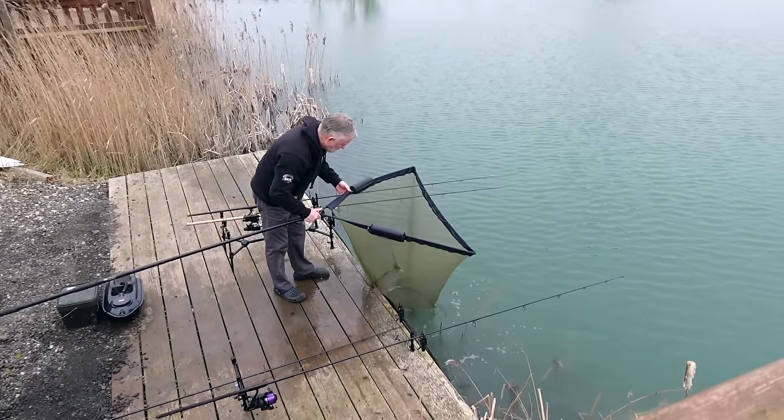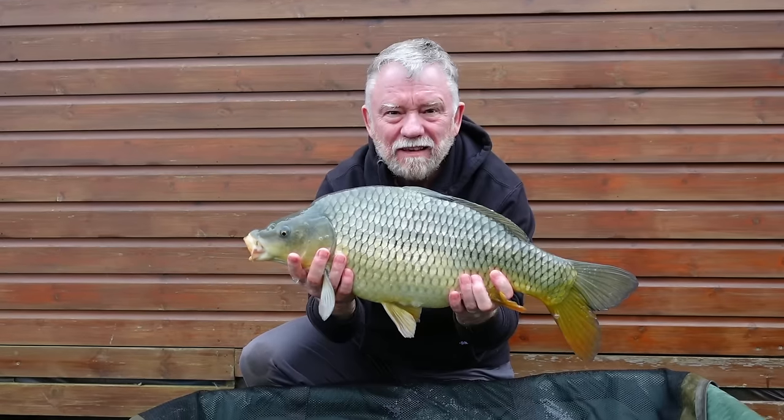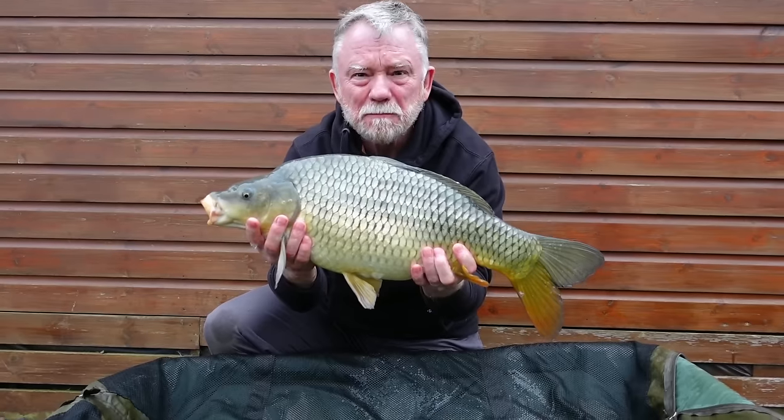Eight, 10 again. Eight, right. 9. Battery just ran out, so I didn't get him netting it. Got 10. Another one, and that one was up the right-hand margin. We're three off that spot now. Three off that spot now, yeah.